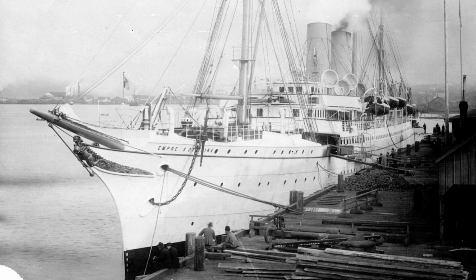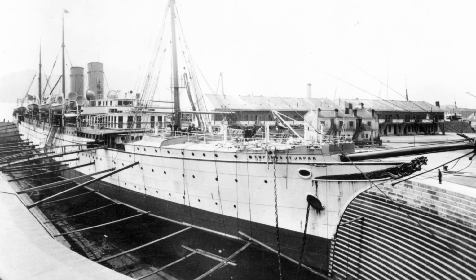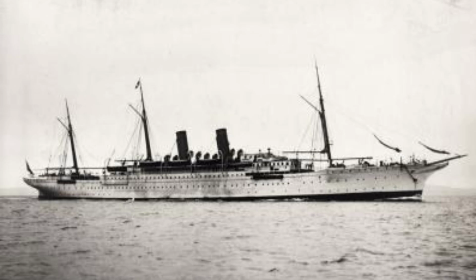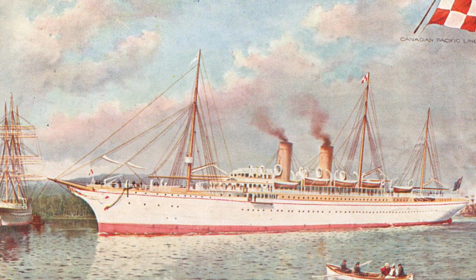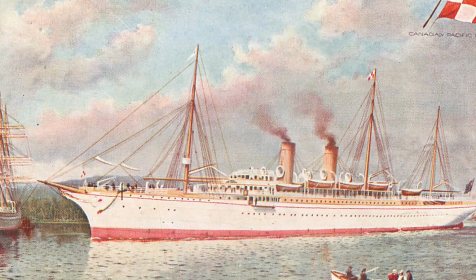Now, if you couldn't tell, these chartered ships proved successful, leading the Canadian Pacific Line to build their own ships called the Empress of China, the Empress of Japan, and the Empress of India. Now, while these ships were successful, by the early 20th century they were outdated, leading to the construction of 2 new ships. These ships were to be called the Empress of Austria and the Empress of Germany.